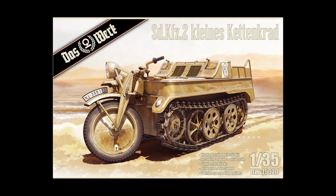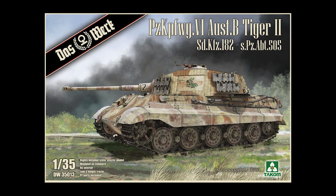And this is one I'm very excited about. You guys remember a couple months ago now, Das WERK worked with Tamiya to issue their Panther kits. Well, now they're doing the exact same thing with the Tiger II. So you're going to be getting a beautiful, state-of-the-art kit, absolutely great. I've actually built 2 of these now, and it's at a really, really good price.